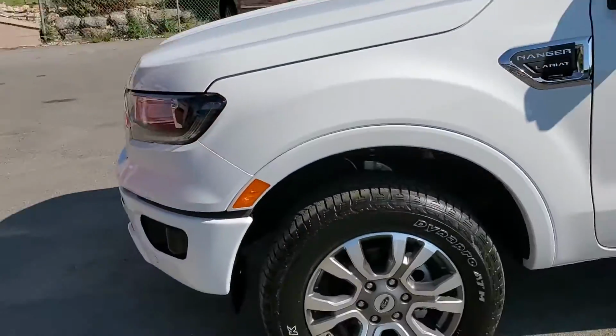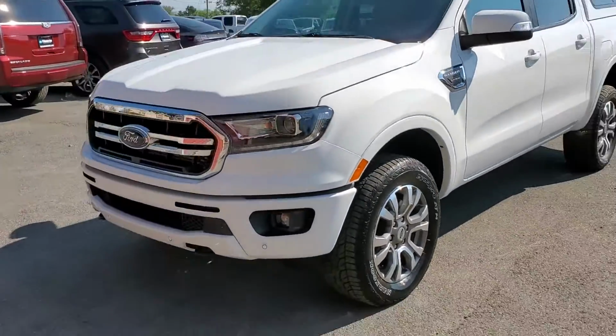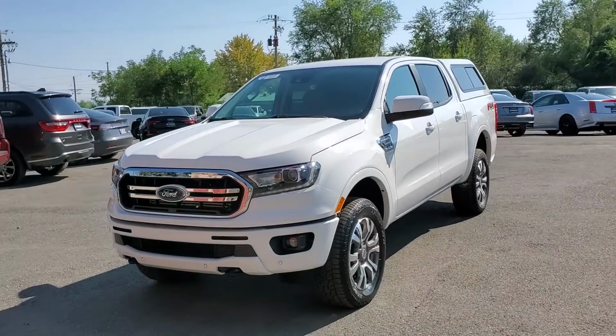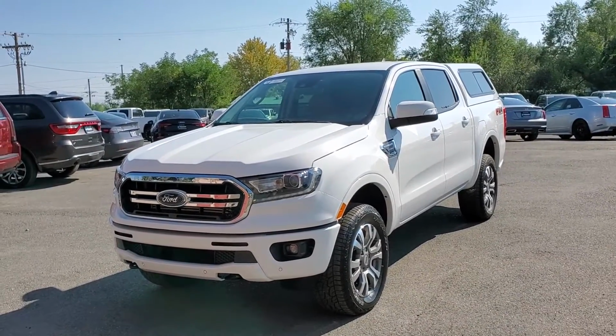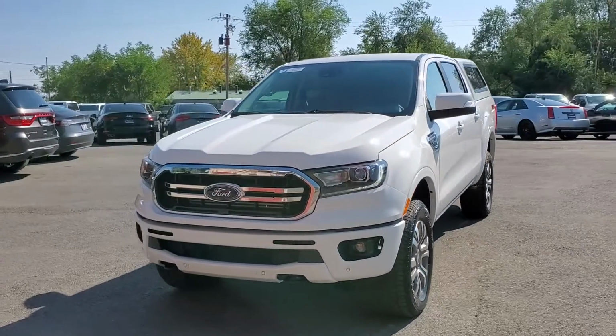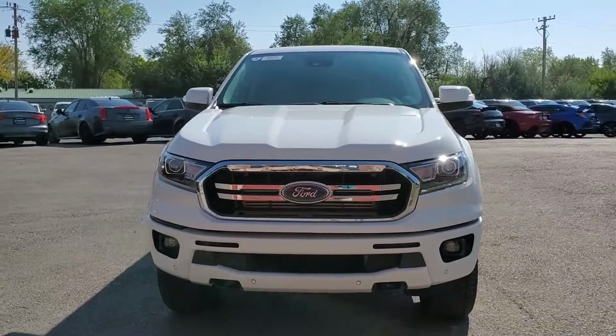This Ranger has a branded title. There's an impact here in the front driver's quarter panel. Also in the rear center, the airbags did not deploy. There was no structural damage, so we got it all fixed up. It has passed the 150-point inspection and the state of Utah safety inspection.